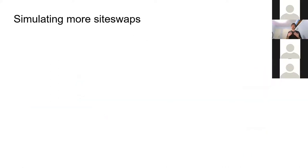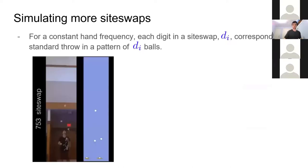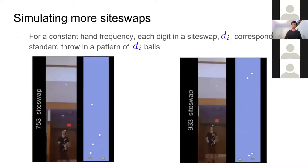So this was for the cascade versus the shower, but we can carry out this type of analysis for several more siteswaps. When we're simulating these siteswaps, every single digit in the siteswap, d_i, is just a standard ball, standard throw in a pattern of d_i objects. So here's what it looks like when we simulate the 753 pattern and the 933 pattern.